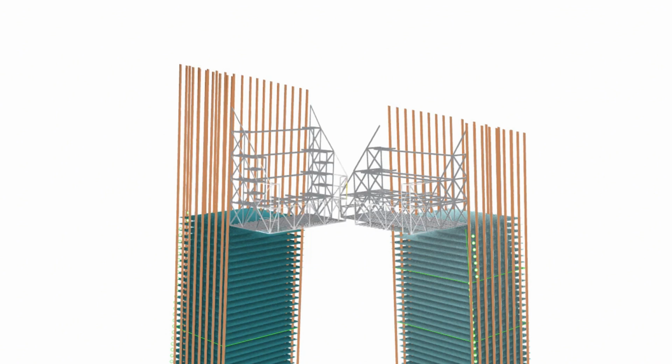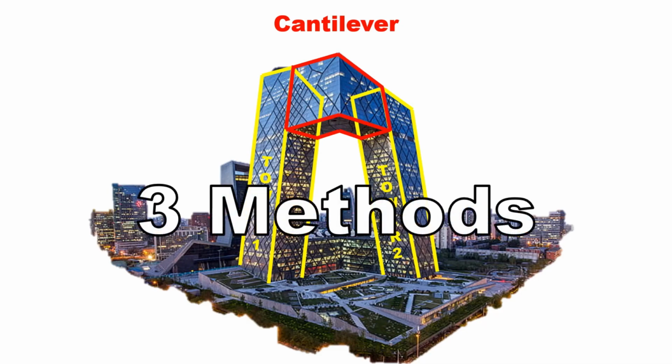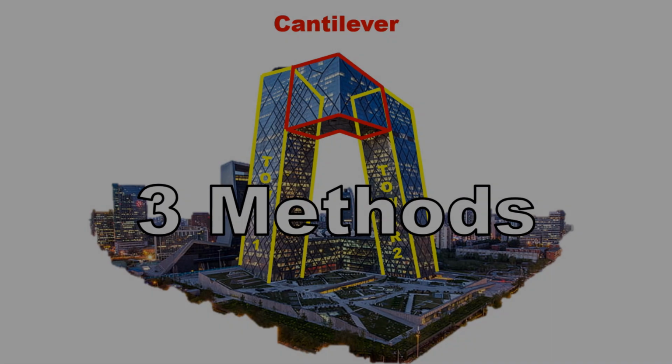The cantilever extending from two separate inclined towers and meeting in the center has to be constructed while maintaining stability and balance compared to other forms, so the process was not easy and required various structural analysis. Therefore, to construct the cantilever, the construction company considered three methods.